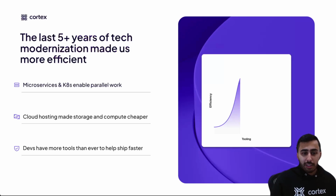So when you think about the last 5+ years, tech has obviously changed drastically, and it's made us more efficient. Some great examples of that are microservices and Kubernetes. I know this is a contentious topic, but for the most part, this tooling, this platformization has helped us move more independently, enable parallel work, increase scalability, and make teams more independent and autonomous, which in theory has made us more efficient. Obviously, cloud hosting has made storage and compute cheaper.